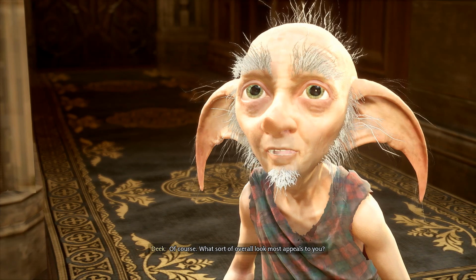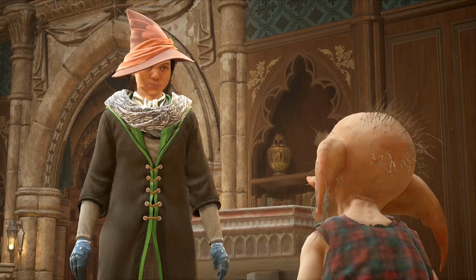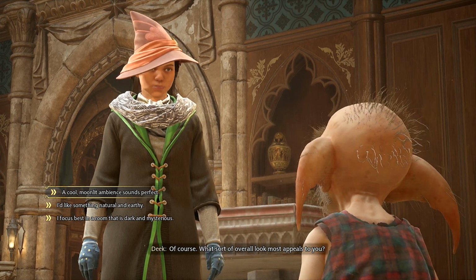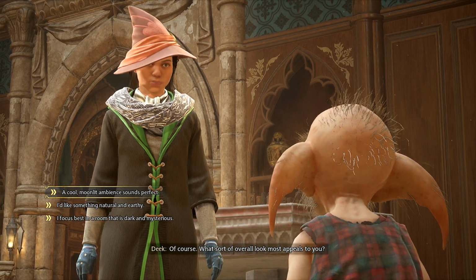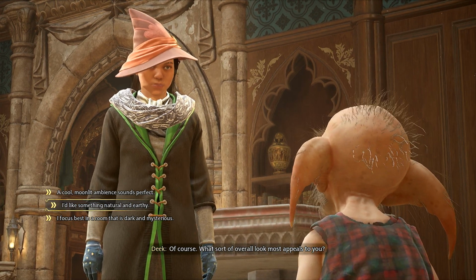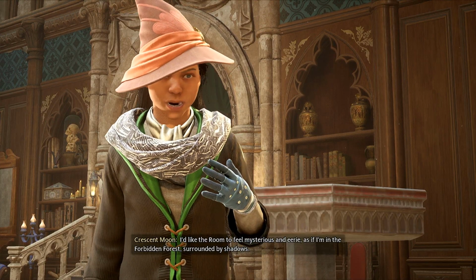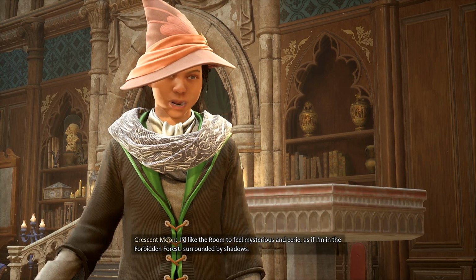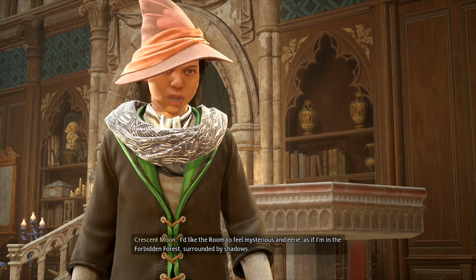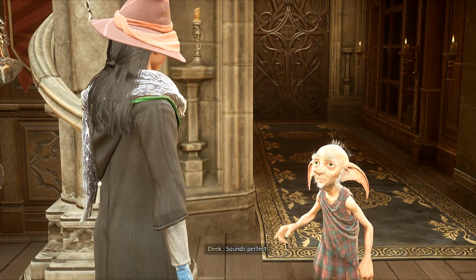Professor Weasley said I should ask you about changing the room's ambiance. Of course. What sort of overall look most appeals to you? As if I'm in the Forbidden Forest, surrounded by shadows. Sounds perfect.